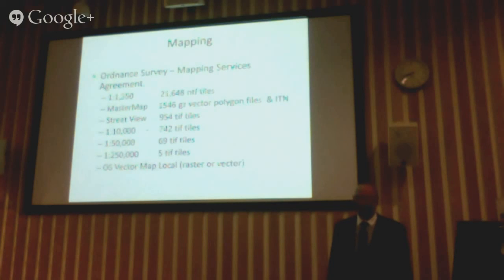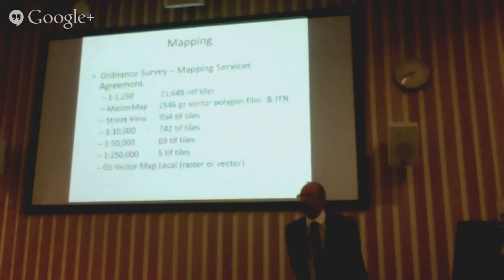And then the new one at the bottom, the OS have just generated something called the OS Vector Map Local, which is available as a raster image or as a vector. And as a vector, it's very, very good because that shows individual premises and will show your greenhouse. It's quite good.